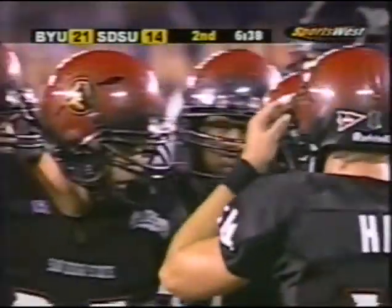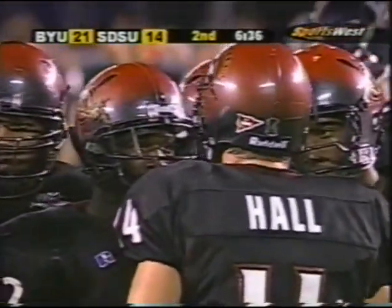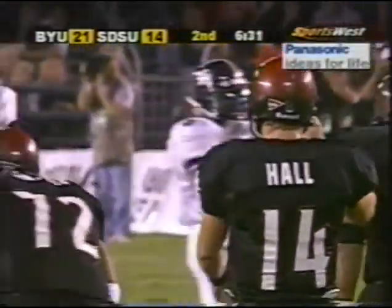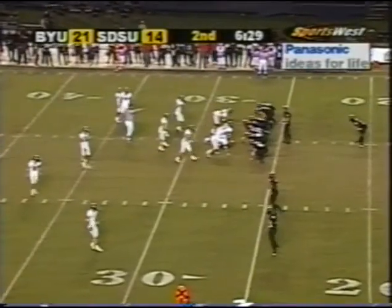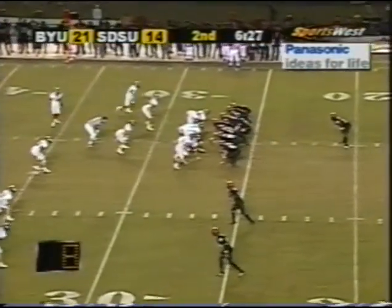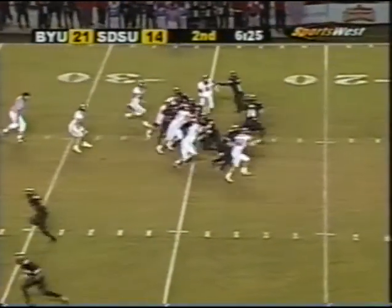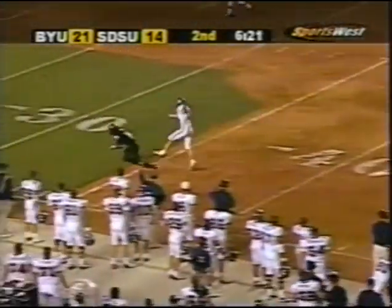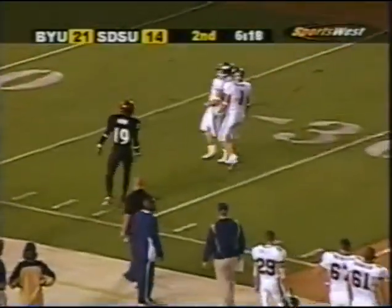Well, and for BYU, San Diego State running the football, but then every few plays, they're testing that Cougar secondary deep. And when Adam Hall's had time, he's been able to get that ball on the mark deep to those speedy wide receivers. Once again, pressure. Hall again. He's going to test Barney. And Webb beats Barney again.